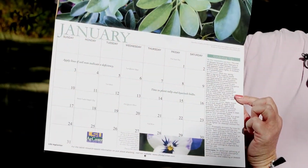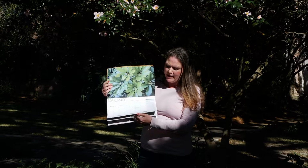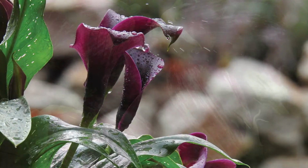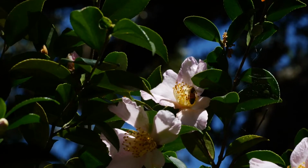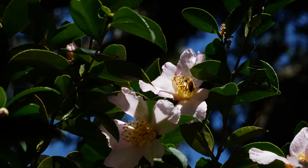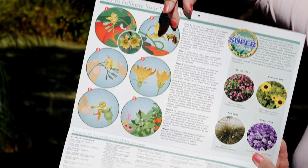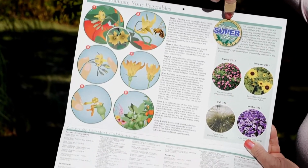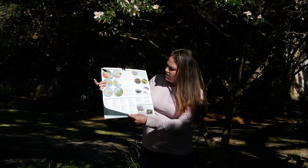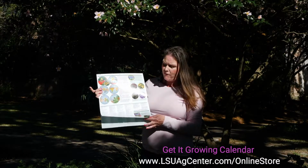Every month comes with gardening tips from the vegetable garden out to the turf and in your gardening beds. And then of course, we have a feature article, a how-to article on how to pollinate your plants. When the honeybees are not coming around and you need your vegetables to be pollinated, we've got that article here. Also, we have a list of your 2021 Louisiana Super Plant releases. This calendar comes with so much great information on anything that you need to know about for gardening.